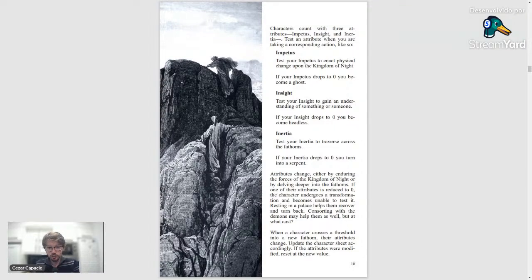When you cross a threshold into a new fathom, their attributes change. You update your character sheet accordingly. If the attributes were modified, reset at the new value. So they change, they don't necessarily increase. Curious about if there is some sort of character advancement.